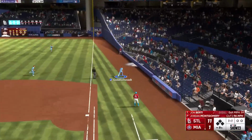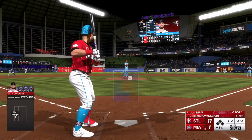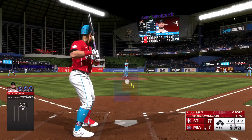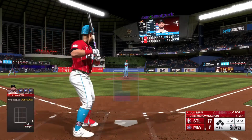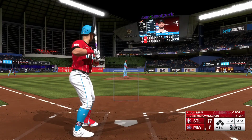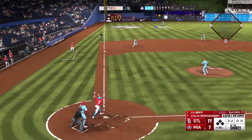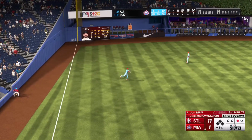The 1-1 is fouled off. And a ball and 2 strikes. And a foul ball, he stays alive. And a 1-2. 2 strikes. And now the count filled up 3-2. In the air, left field, down the line. Nootbaar puts it away, and there's one down.